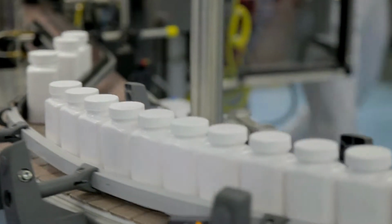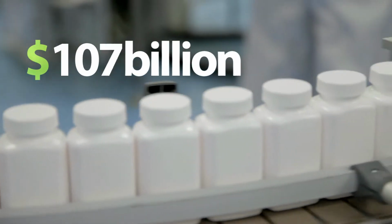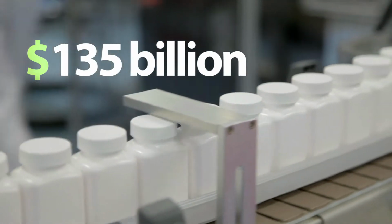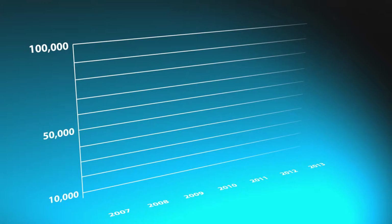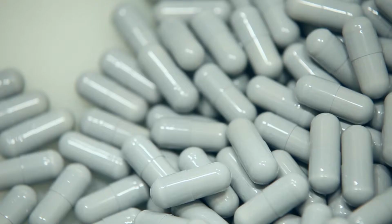Developing new medical treatments and getting them to market is the lifeblood of the pharmaceutical industry, but it's costing more and taking longer to bring a new drug to market. $135 billion is spent each year in research and development to develop new drugs. Much of that is spent in clinical trials. While the number of trials conducted each year continues to grow, the industry is significantly challenged.